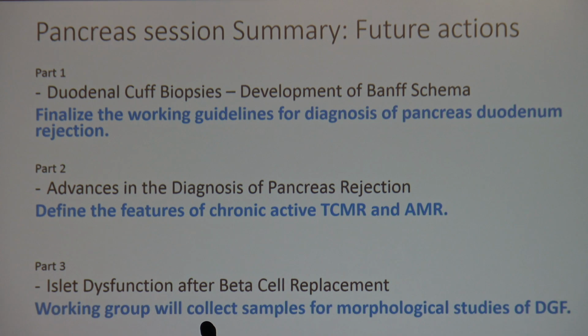And we have a working group to collect samples for morphological studies with EGF, and we already got the commitment by Dr. Kandaswamy that he wants to participate, and he pledges to provide samples from Dr. Uva, and we will from our center, and so we will continue trying to advance this part, which is really something new, and we have tremendous need for that.